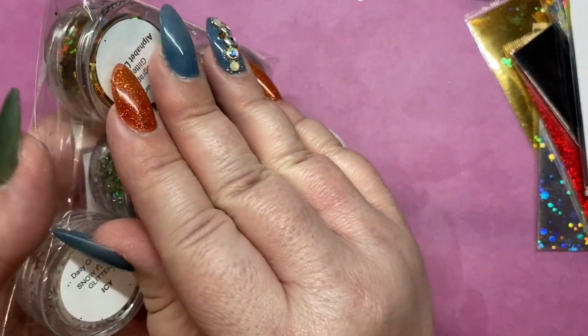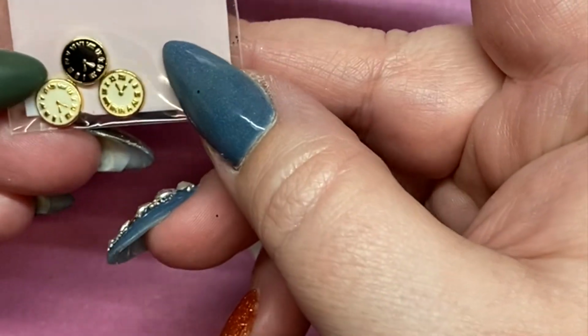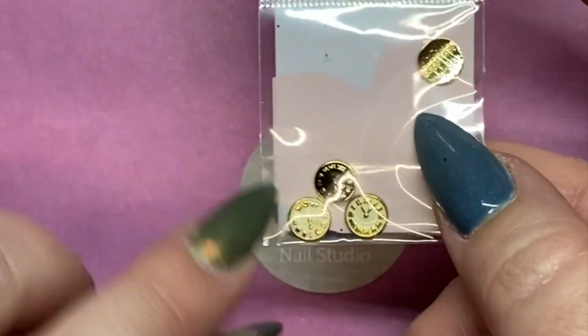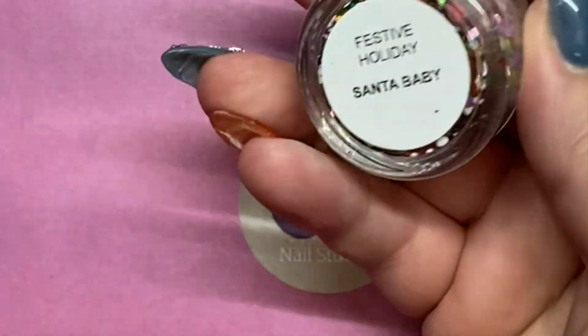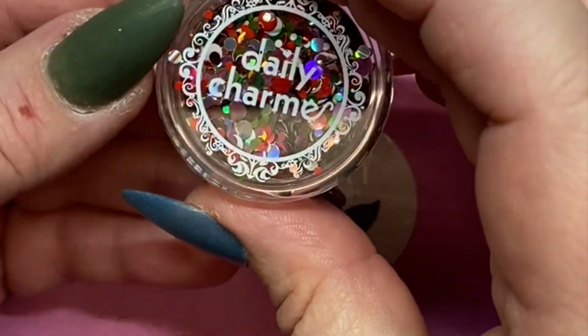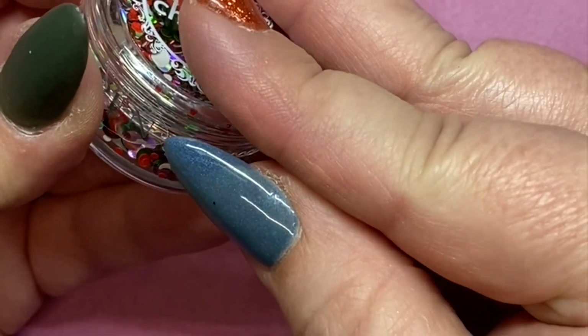And then I also ordered some other stuff from them in addition to the bag. I got some charms for New Year's Eve nails, which I thought would be fun. And then I got this mix, the Santa Baby holiday mix. As I say, I know I didn't open it yet.